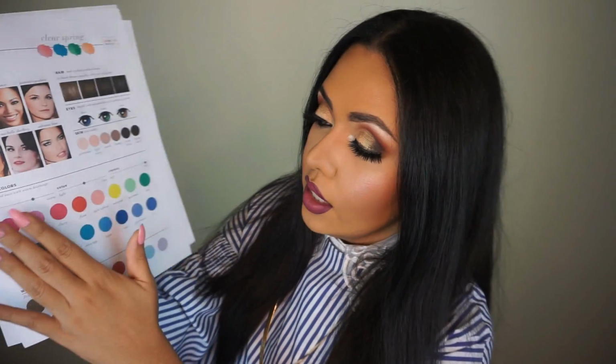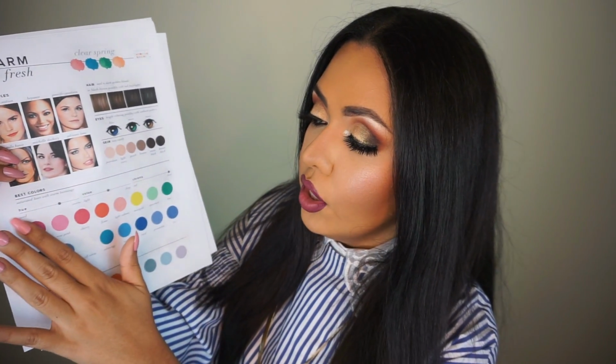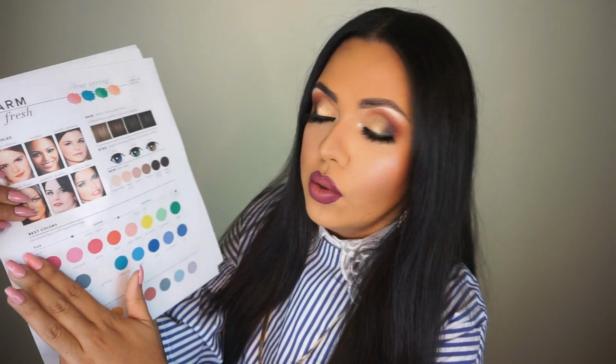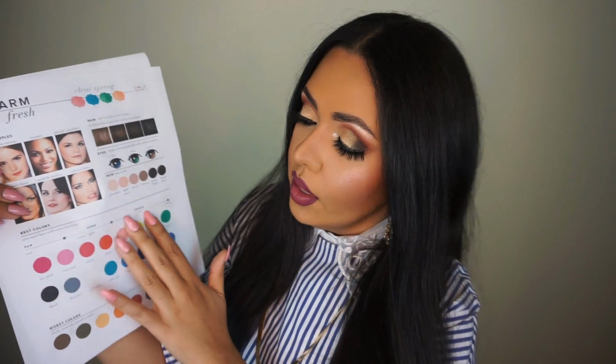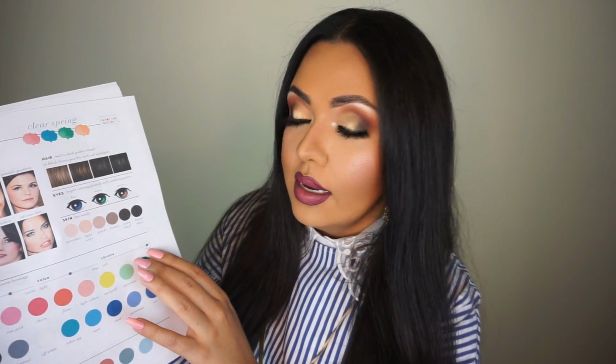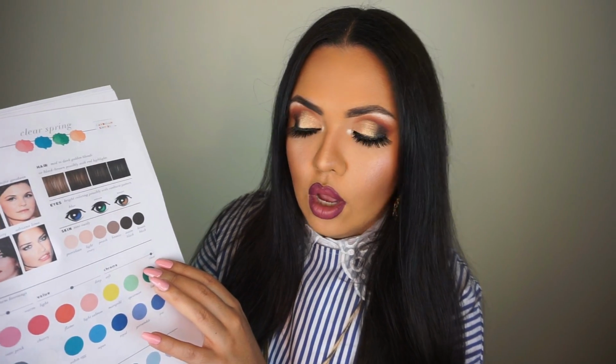Okay, so now that we determined your skin tone subtone, so if it's warm or cool, we go for the next step, and the next step is a color palette. A color palette is basically a palette that gives you the colors that are best for you and the levels of hue, value and chroma that are best for you. So the hue is if the color is cool or warm. The value tells you if the color is light or deep, and the chroma gives you soft or very clear, intense, highly saturated color.